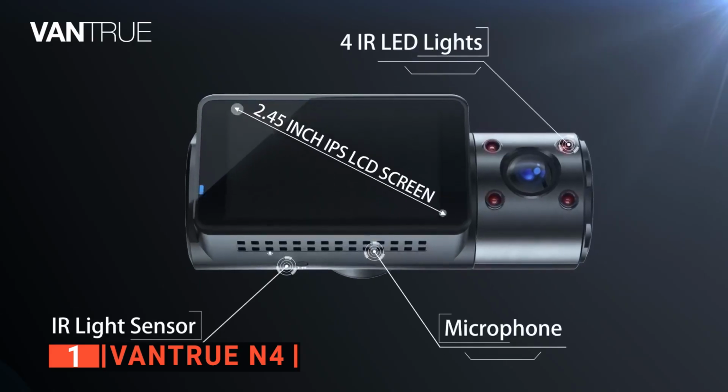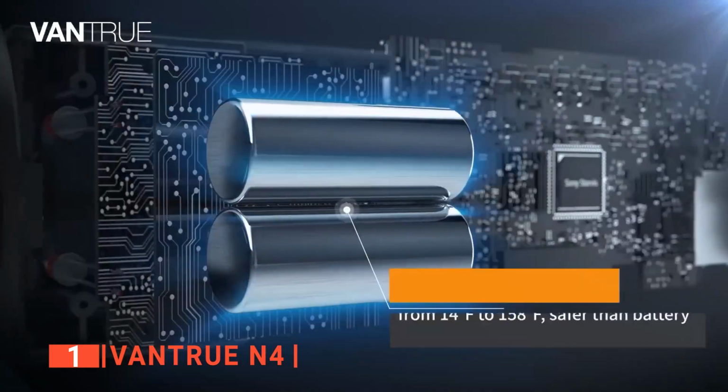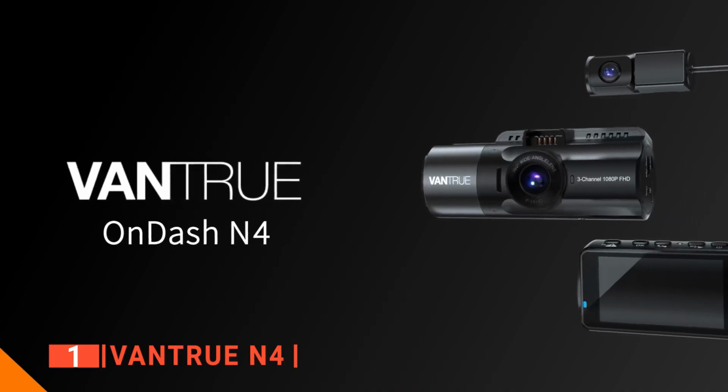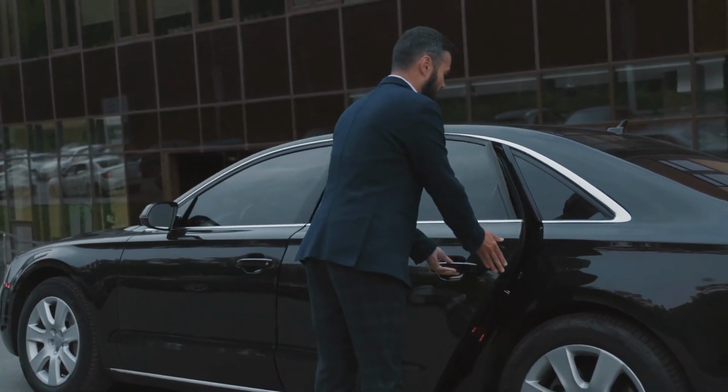The Vantrue N4 is a powerful tool that can capture not just the road ahead and behind, but the driver and passengers, even when the cabin is completely dark. It is ideal for those working in the rideshare industry.